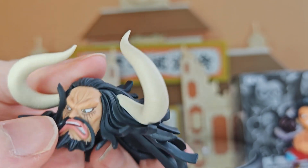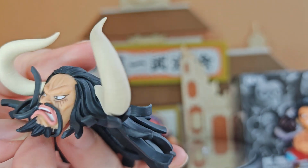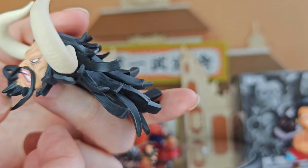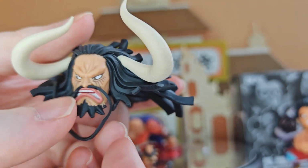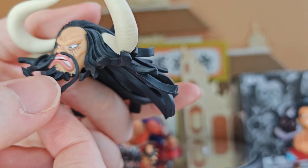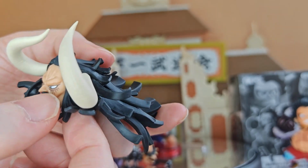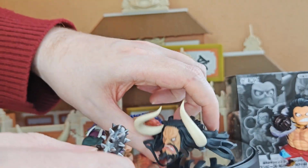And what is this? What is going on here? Is this bit broken? What is this supposed to be? Oh, it's his mustache. Oh my goodness. Oh, okay. It's the other side of his mustache there. I was worried as to what was going on there, but I think that is possibly supposed to be like that. At least I sure hope so.